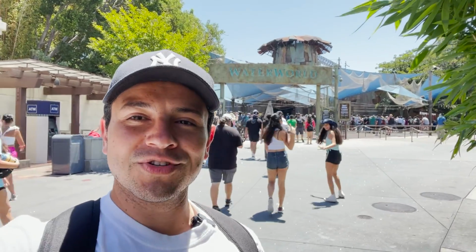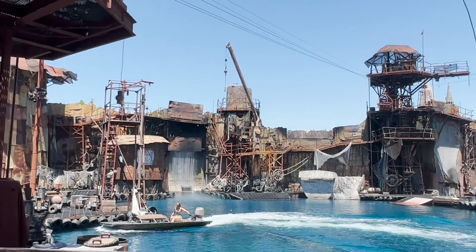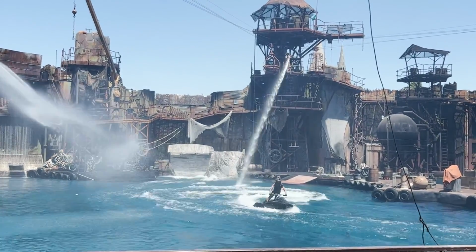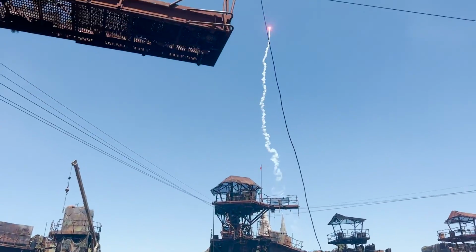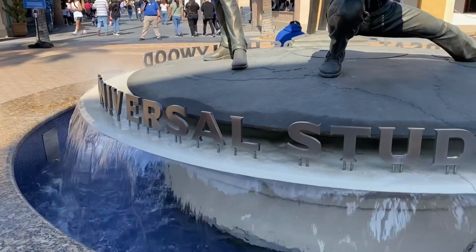Don't skip the shows, specifically Waterworld right behind me. So for this one, you could check out the Universal Hollywood app, or you could check showtimes when you get here to the parks and kind of plan your day around that. But taking it one step further, you can also go to Hogsmeade. Some of the street performances that you're used to in Universal Orlando, they will have in Hogsmeade. The backstage tour, not a show, but it kind of is, it's all about the movies here, so definitely take advantage of that.